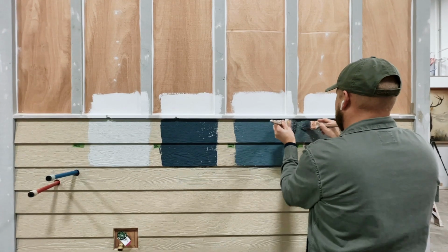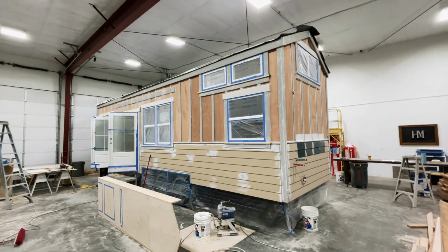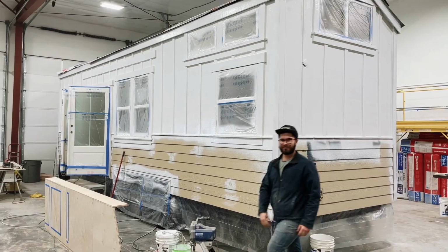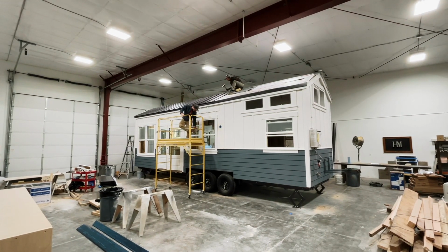So sometimes you make your own color. But on this particular house, we went with a color called Slate Tile for the bottom half and a color called Snowbound for the upper half. Hi, Kevin. We went with a matte black metal roof, and it turned out great.